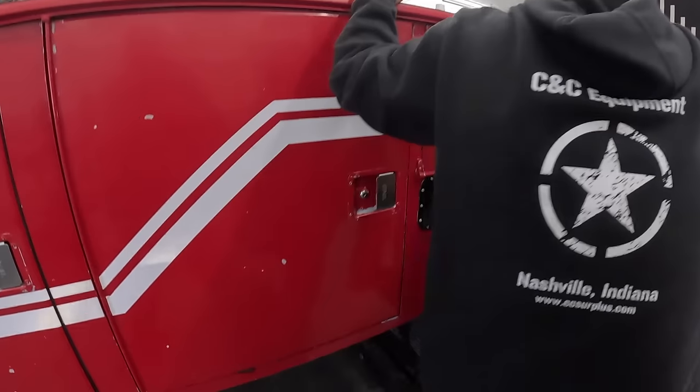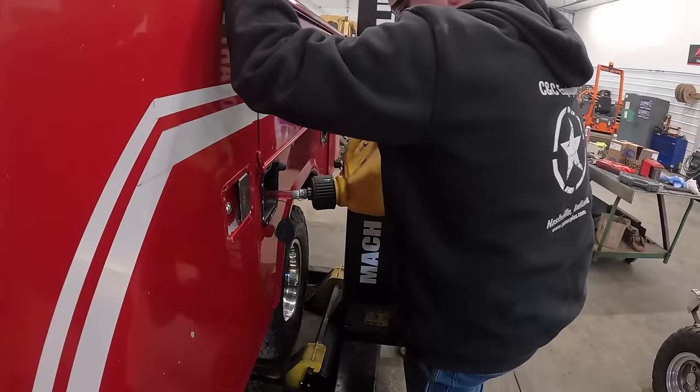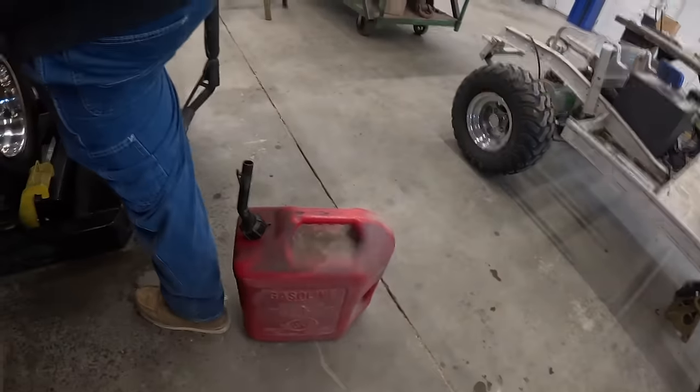Hey, bub. Pretty sure you're supposed to put the fuel in the tank. No. At least you got the right color jug. Oh, wait.